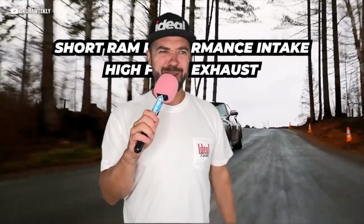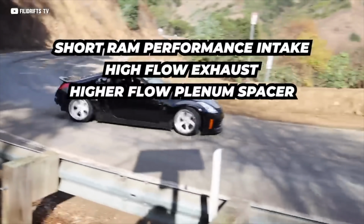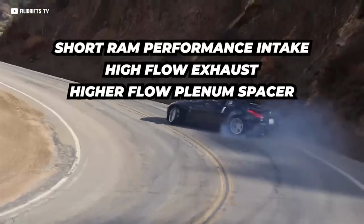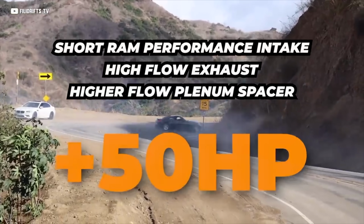What, a test pipe? Really? And a higher flow plenum spacer. Altogether, with a decent tune, these mods could net you 50 plus horsepower without having to take the whole engine apart. Ideal! And if you can find good budget parts, all in, that shouldn't run you more than $2 grand.